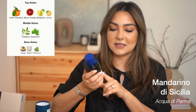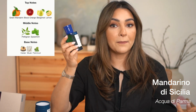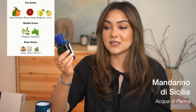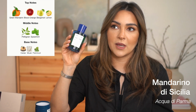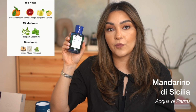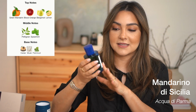Also, because this is an eau de toilette, so it's not a beast whatsoever when it comes to longevity or sillage. But if you spray it freshly, people will smell you maybe for like, I would say maybe like 3 to 4 hours, which is quite good, especially with a citrus scent.